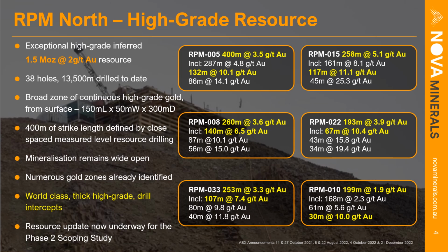We've now defined that RPM Bonanza Zone over 150 meters in strike, 50 meters in width, and down to 300 meters in depth, and it remains open. We've also identified numerous additional gold zones there at RPM North with a second mineralized intrusive encountered at depth, which we'll go over some of the plans and sections.